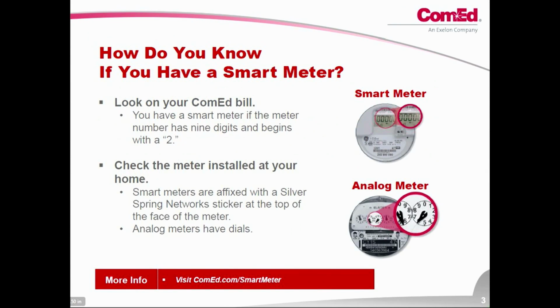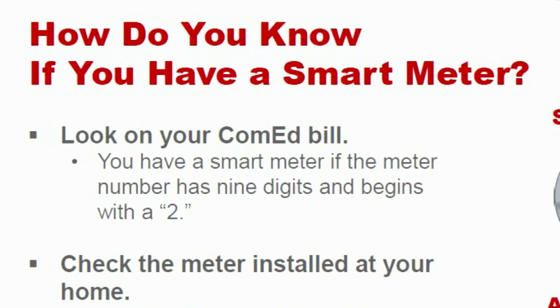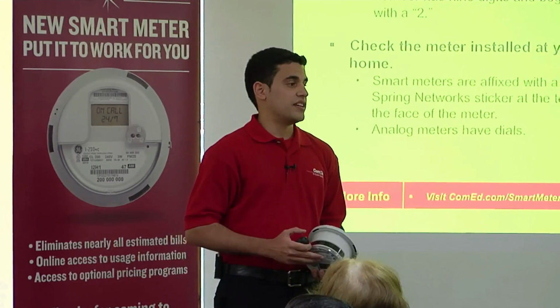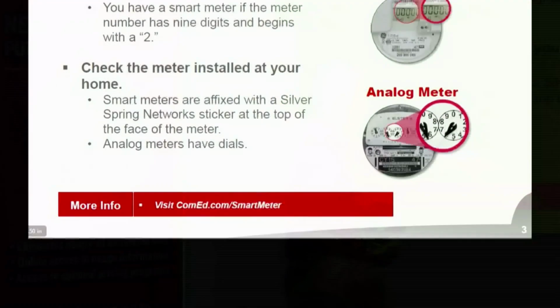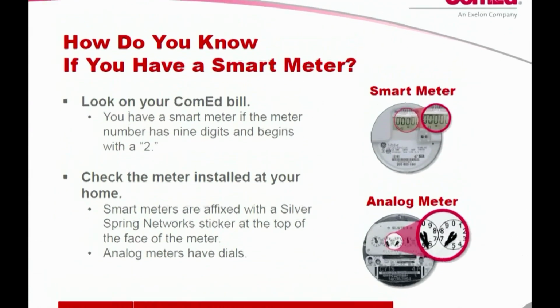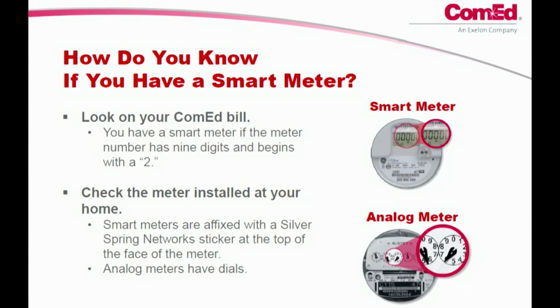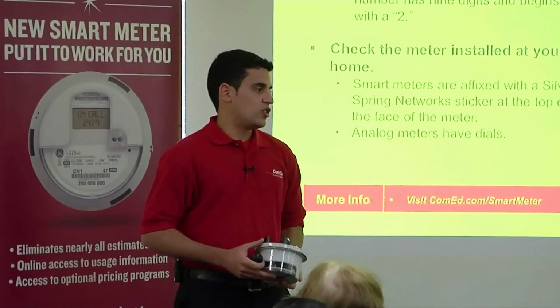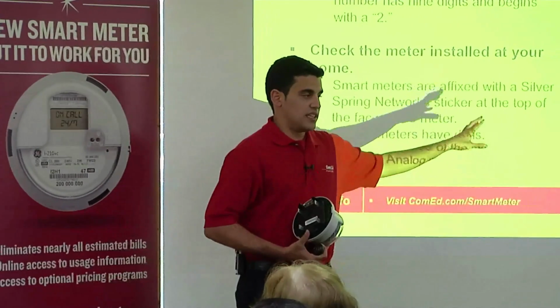How do you know if you have a smart meter? Simple. You can check on your ComEd bill. There's a meter number. If it starts with the number 2 on your bill, then you have a smart meter already. If you don't have your bill handy, just check where the meter is. The old meter looks like this. It has the analog dials that spin to measure energy use. But if it looks like this with the digital screen, then you actually have a smart meter. So you can check. Most of the time it's outside in the backyard. Wherever the old meter is, the new smart meter is replacing it.